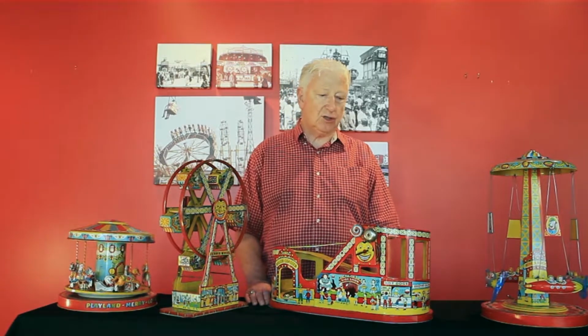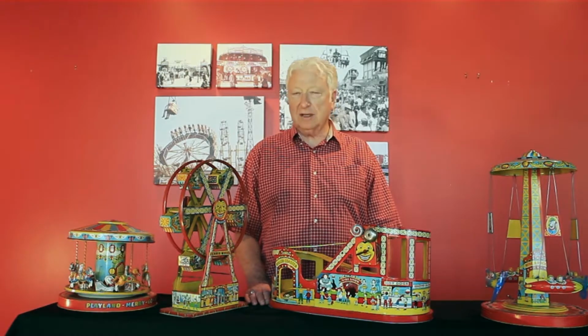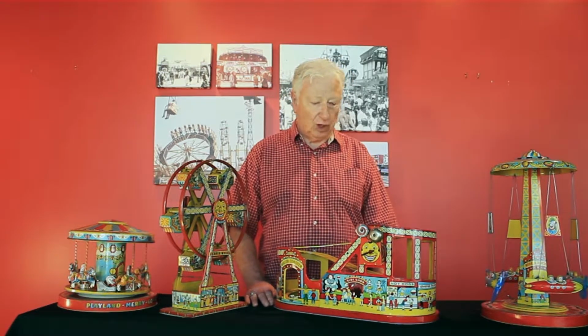My grandmother used to come to visit, and when she'd come to visit, she'd usually bring me a toy of one type or another. And luckily, many of them were the type of toys you see here. Anyway, what I'd like to do right now is operate these toys for you so you can actually see how they work.